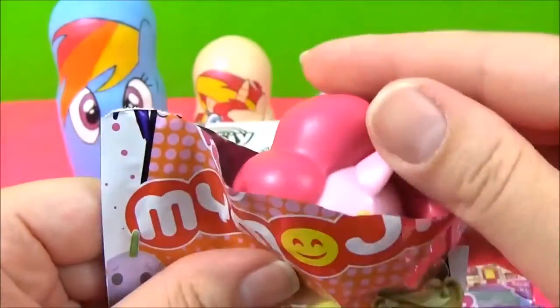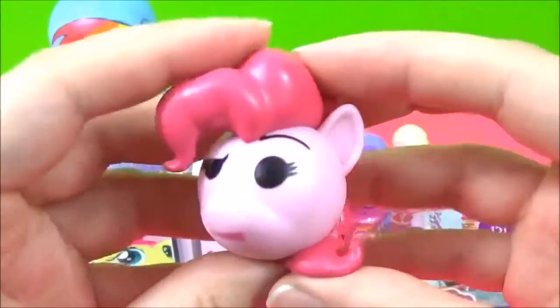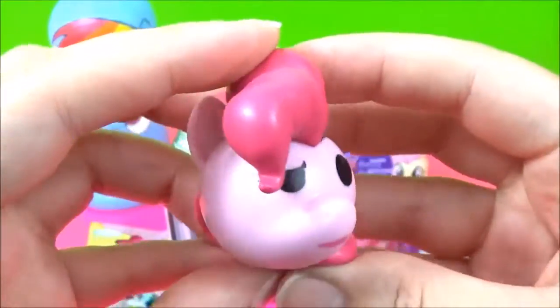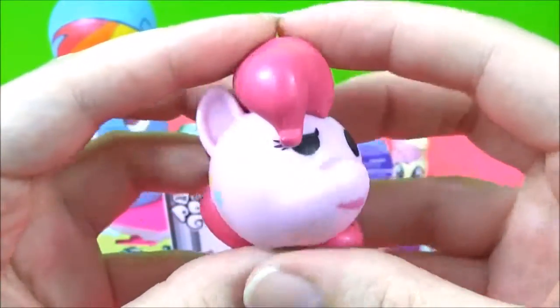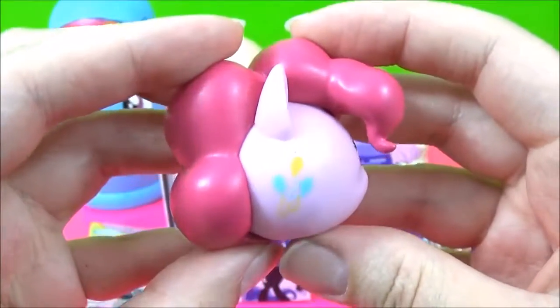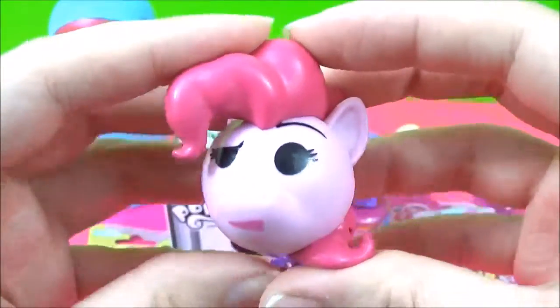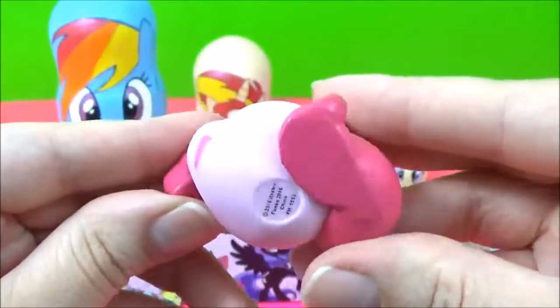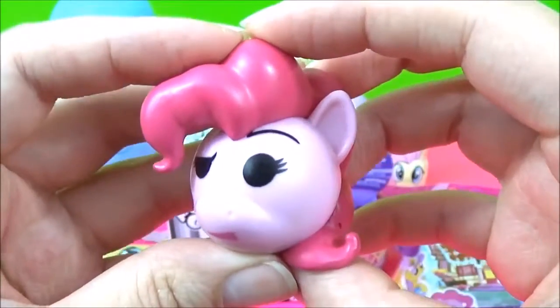Pinkie Pie! That is such a funny expression. She is not impressed. Where's the cutie mark? Oh, there it is. How awesome are these? They are so much fun. That is just too funny. She's like, oh, whatever.